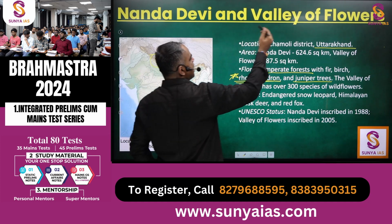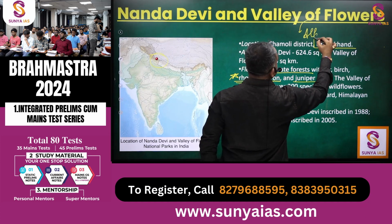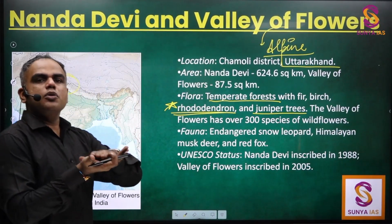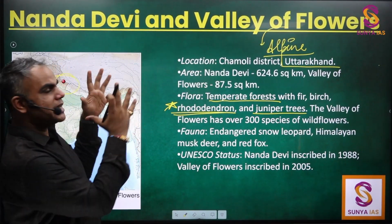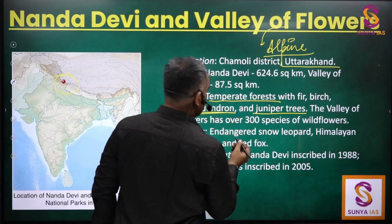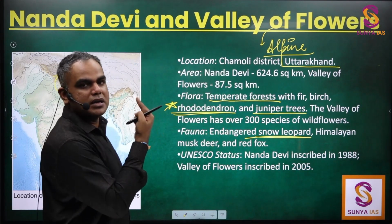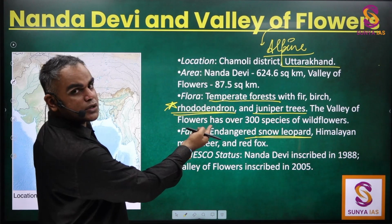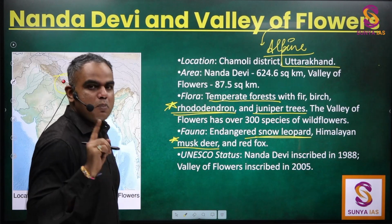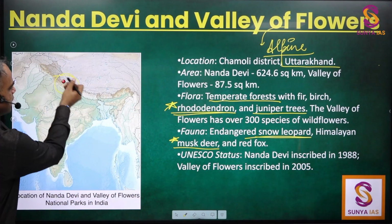And remember, Valley of Flowers, this part, has alpine vegetation, because I told you related to altitude also. So this has alpine vegetation in general. In terms of fauna, again, we find snow leopard. We also saw snow leopard in Great Himalayan National Park. We are also seeing the snow leopard here. You have the musk deer. Now, this has already been asked by UPSC in your prelims. Himalayan musk deer is found here. And you will find the red fox in this region.